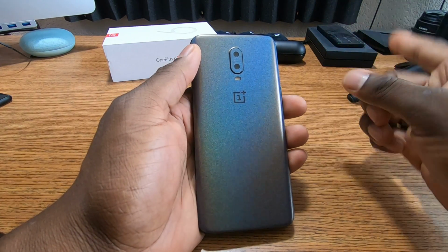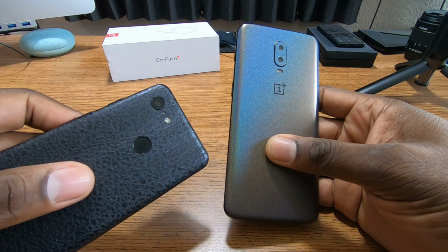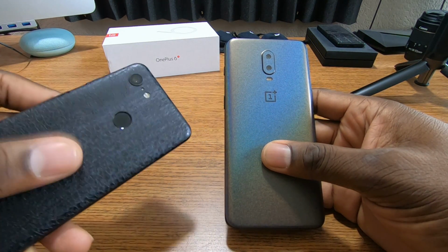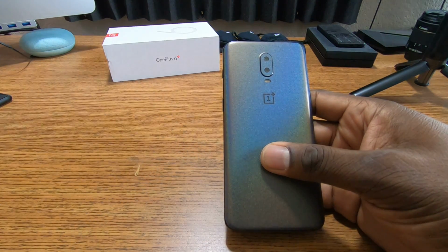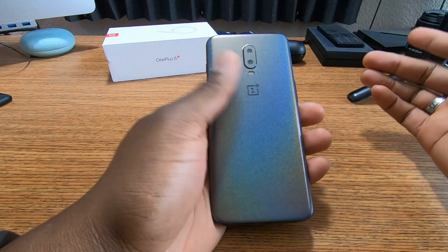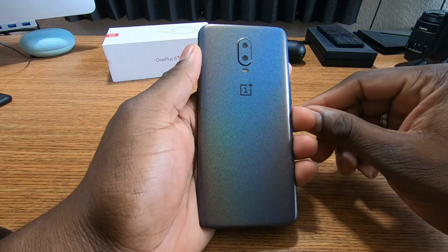I've had the same kind of skins. Like this skin right here came from Slickwraps, but I remember I had that same skin on the 6T, and this quality doesn't feel as good as dbrand quality. Now, where dbrand does well is their quality. I don't have anything against the quality of dbrand skins.